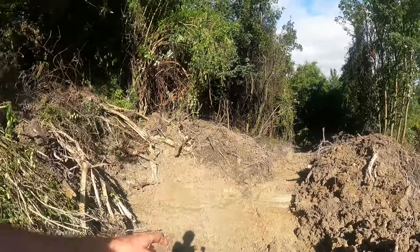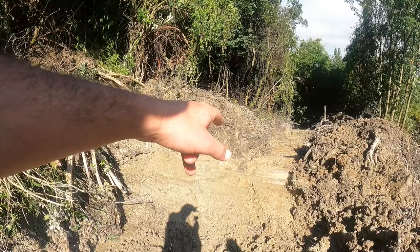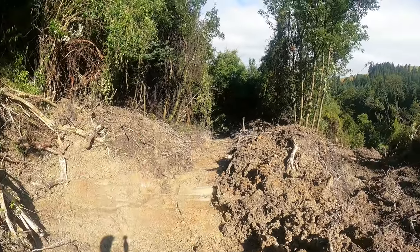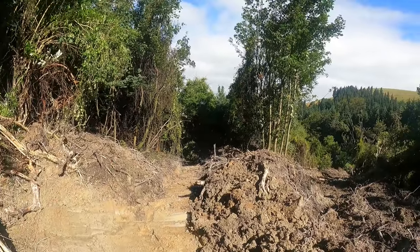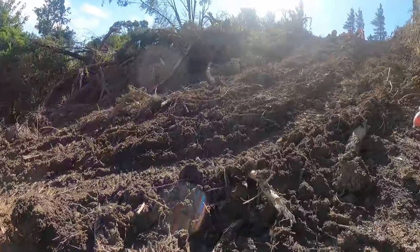So this is our bit that was causing the issue. A real wet patch in here. And so we just dug that drain through there, pushed down a few sycamore trees with the digger and dug our way back out. So yeah, and then this is a section.